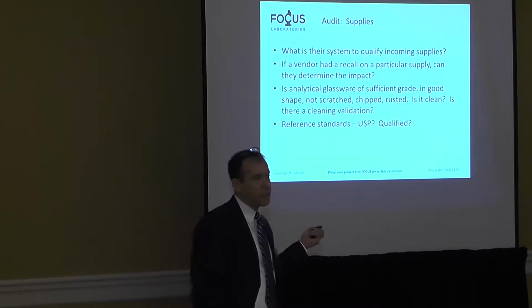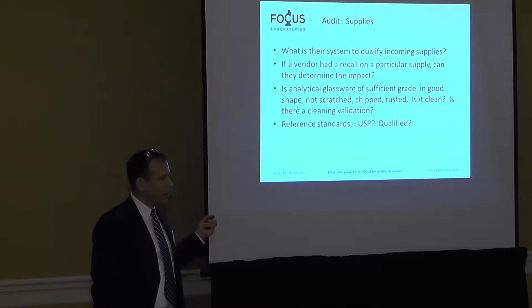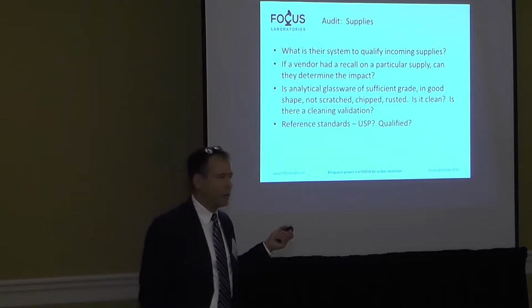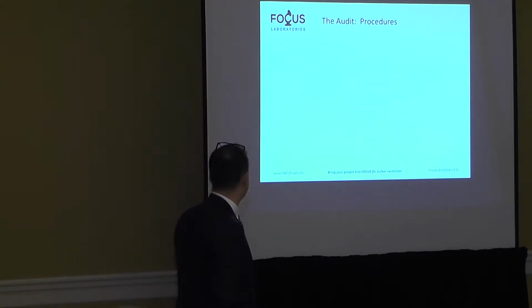It seems like a simple one. USP standards, I've gone to a lot of lab audits. Can I see your standards? They're not USP. Can I see your standardization program? Well, you know, we did like a comparison study on one. Make sure they're USP or equivalent, or that they're actually very well standardized.